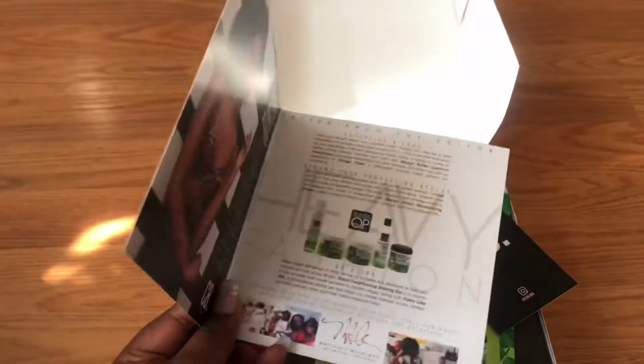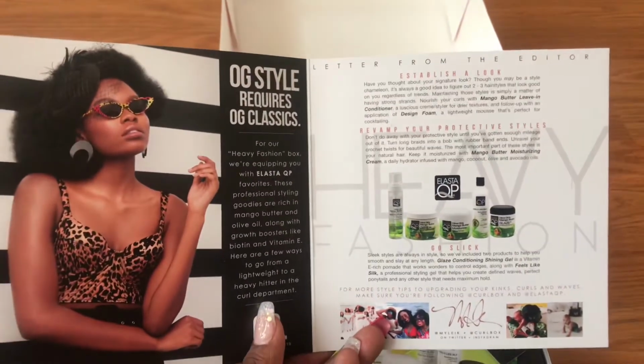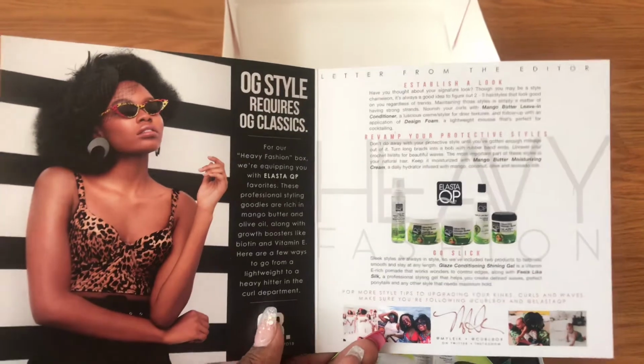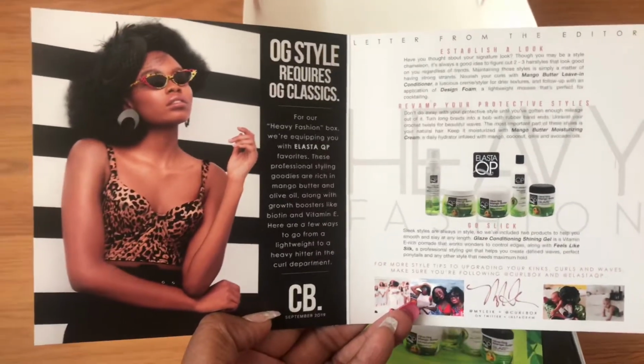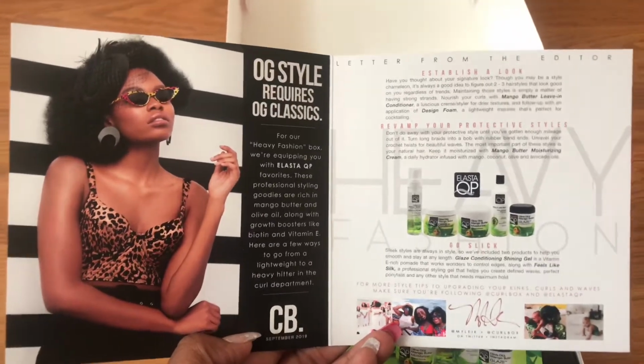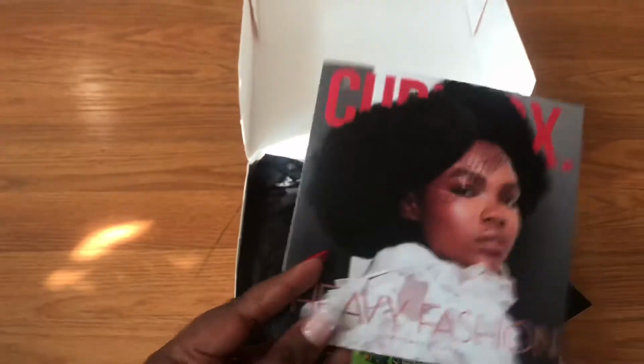Now let's go. Okay, for this month's Curlbox, this is our heavy fashion box. So Curlbox is equipping us with the Elasta QP favorites. These professional styling goodies are rich in mango butter, olive oil, along with growth boosters like biotin and vitamin E.